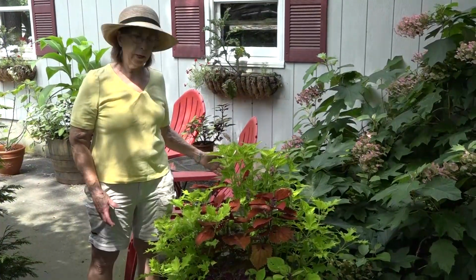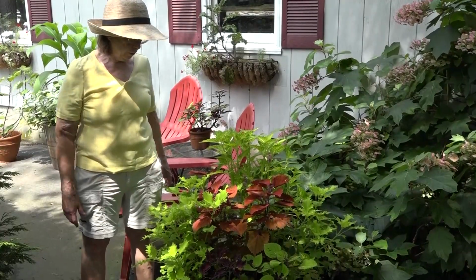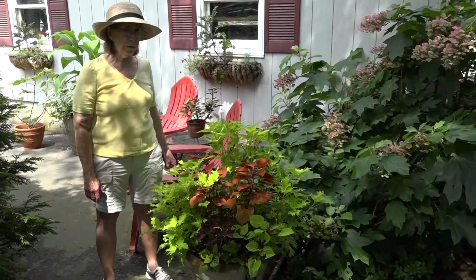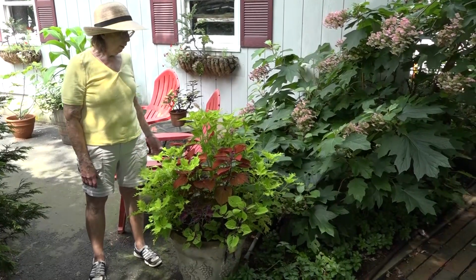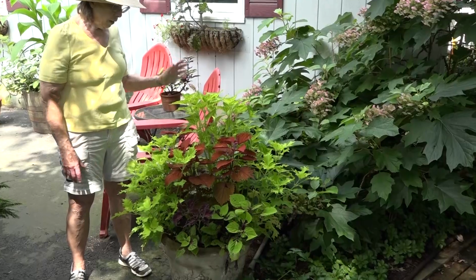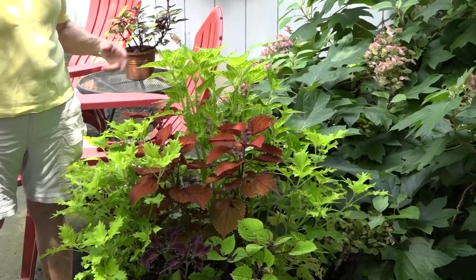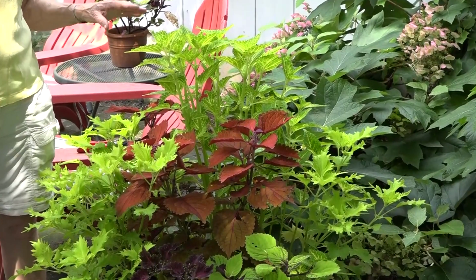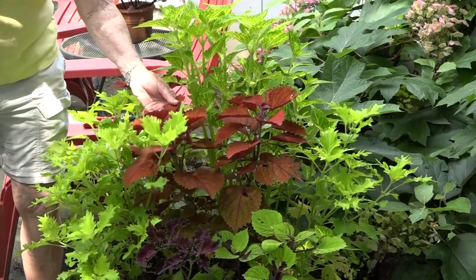This is a planter in a partial shade, and I have a number of different planters around that I like to fill in the summer. It gets expensive if you're buying plants for all of them. These are all coleus, which is a plant that likes part shade really well. And there are 6 different plants, varieties in this container, but I only bought one this year. I bought the red one.